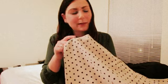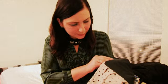It has black polka dots, but then the waistband's actually navy, which it probably doesn't look like on the video, but I promise it is. So it's kind of got a few colors going on. And so it's been really fun to wear. And again, this is another item that was $6.